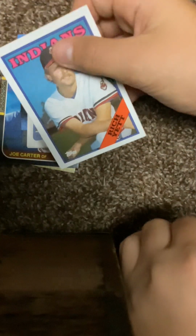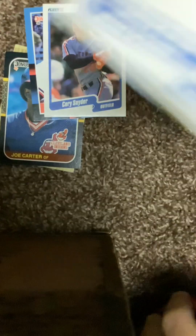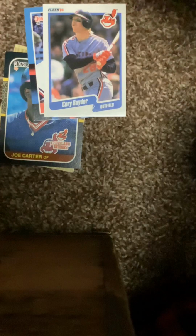Rich Yet. This might be a reprint. Oh, no, it's not. 88. So this is when the Buffalo Bisons were a AAA team. Now it's the Columbus Clippers. And Jesse Orosco. This is another Fleer card. I have so many. I have way more Fleer cards than I thought I did.